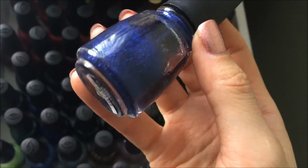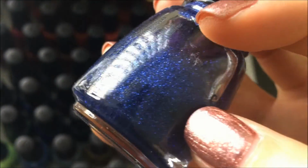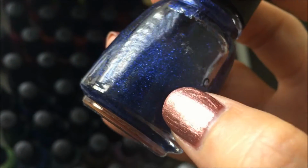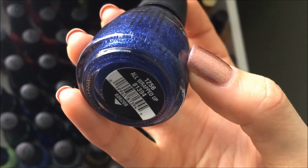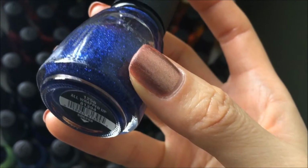Then I have All Wrapped Up. This one is very interesting because all the glitters are very fine. I wouldn't call them glitters actually. This is probably the finest shimmer that you can find, but at the same time, it's opaque on its own. So it's very unique and very shimmery, but also dark, I guess. So I really like this one.